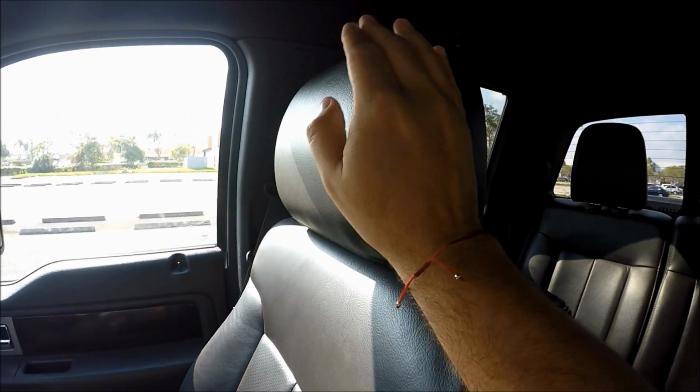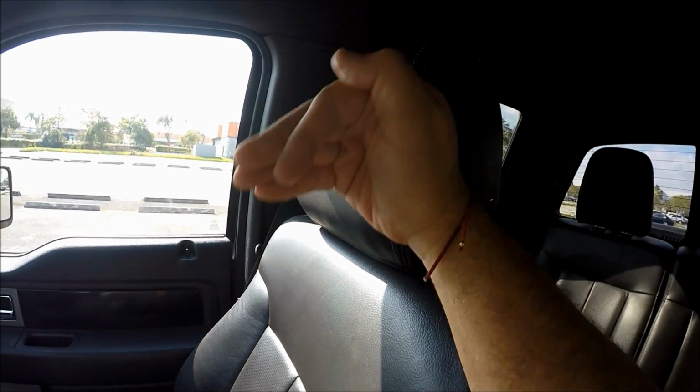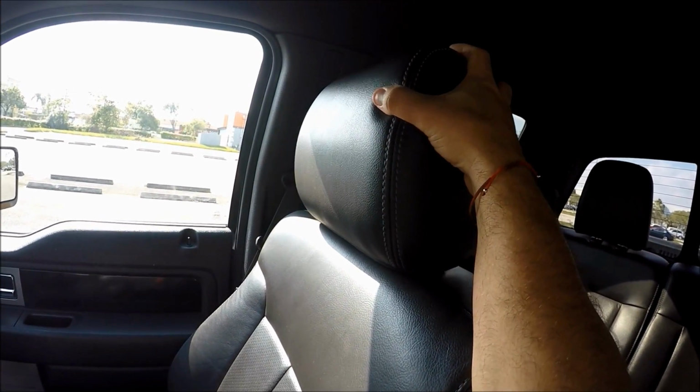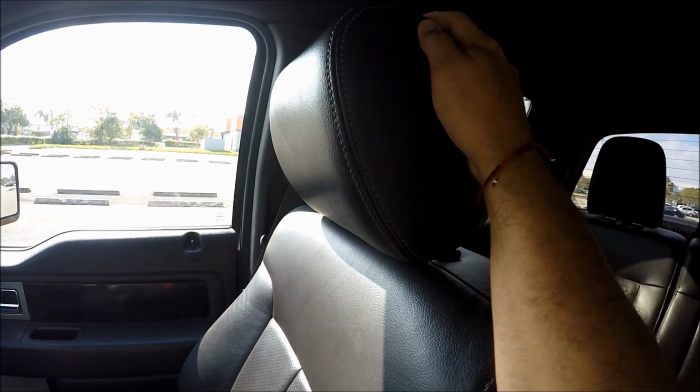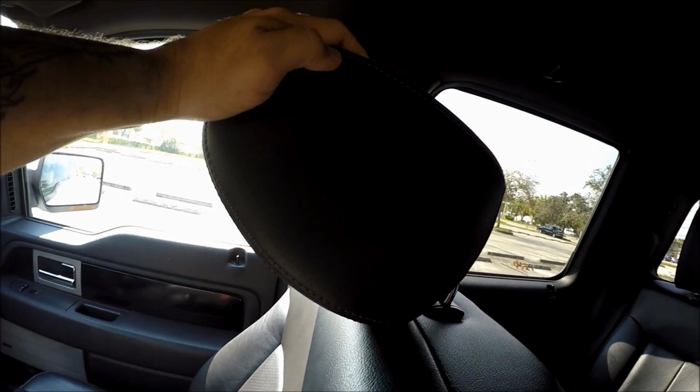For some weird reason, both the passenger and the driver's side headrest tilt forward. I don't know why anybody would want this thing just poking you in the back of the head. And the crazy part is that to reset it, you gotta hold it all the way back, and then it just snaps back into shape.